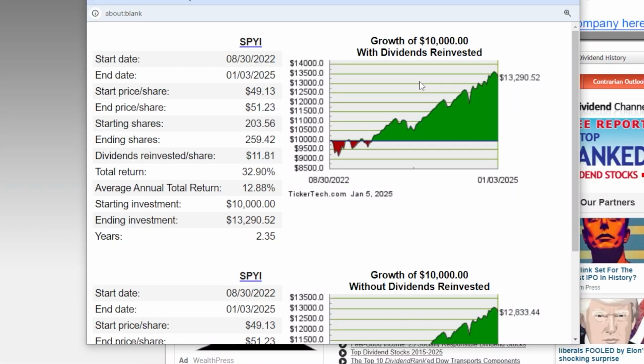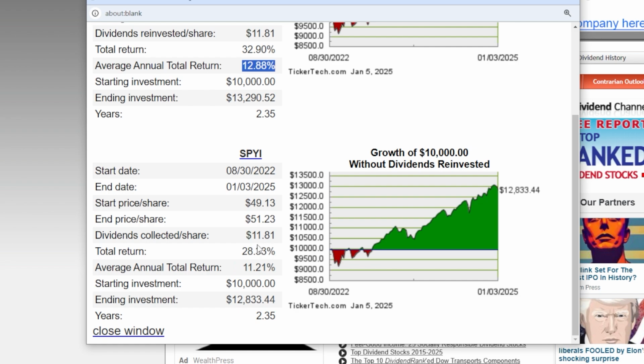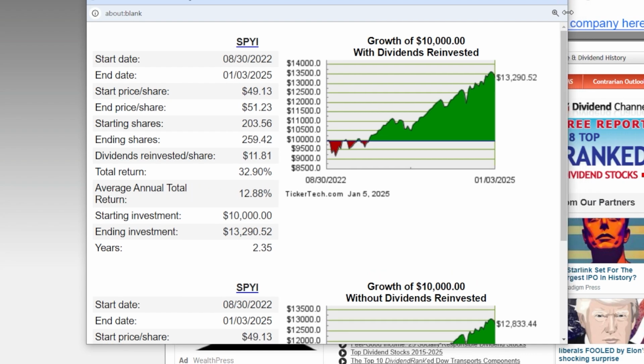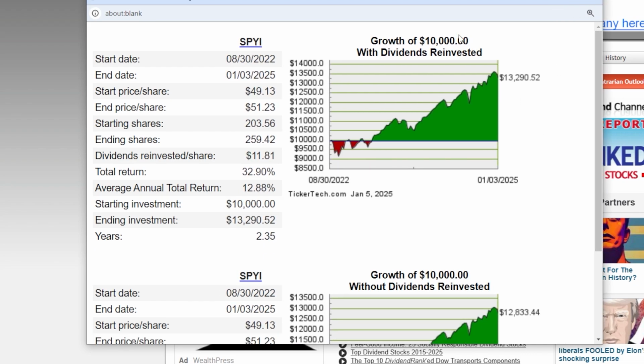Now, last but not least, this ETF obviously has paid a ton of income. It's even up a tad as far as price return goes, but over the past 2.35 years, with a $10,000 investment into SPYI, with dividends being reinvested along the way, we're talking around a 33% total return, or around 13% per year. Now, even with reinvestment turned off, you're still looking at around a 28% or around 11% return per year. Now, can you get a better return by investing into the S&P 500 over the next 10 or so years? Because of the covered call overlay, you might have some more upside potential there, but if you're an investor like myself that favors cash flow and is willing to give up some upside, ETFs like these ones could be good opportunities at least to look into.